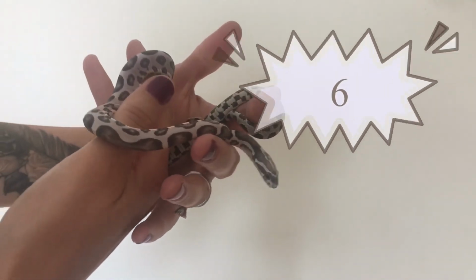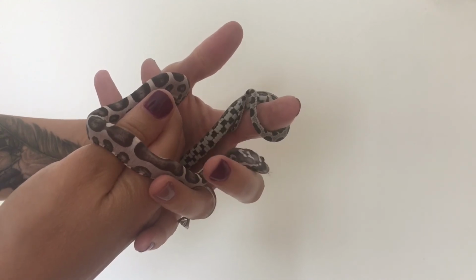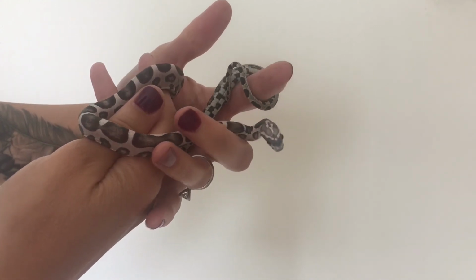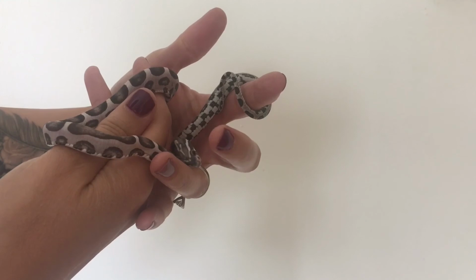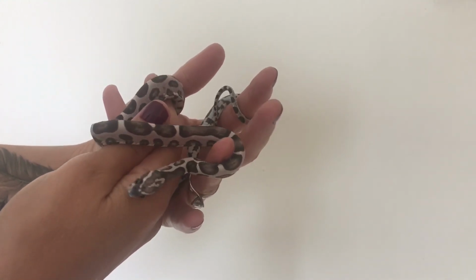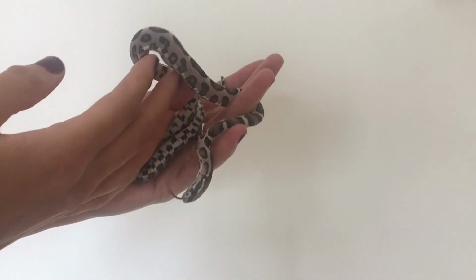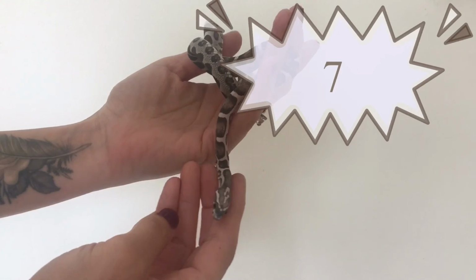Number 6, they're a big commitment. Now this was on my pros list, but they're a big commitment in terms of their lifespan. And if you're an older person or you're a younger person and you're thinking about going to university, this probably isn't right for you because you've then got to think about who's going to look after my pet when I'm not around. Number 7, they move fast.